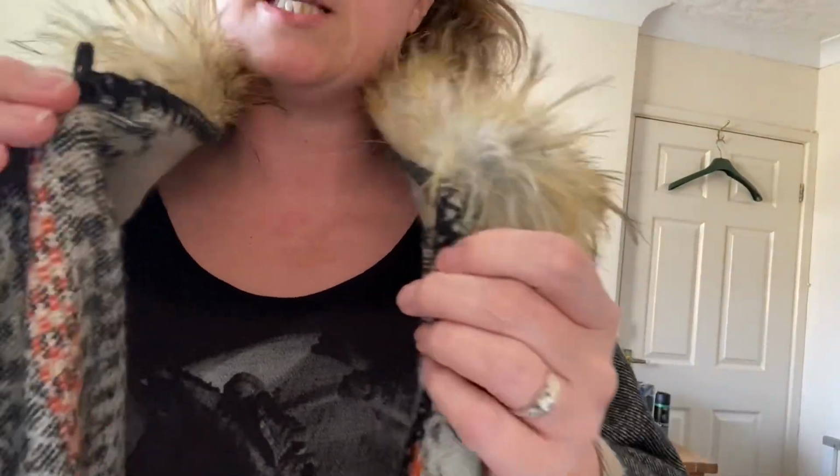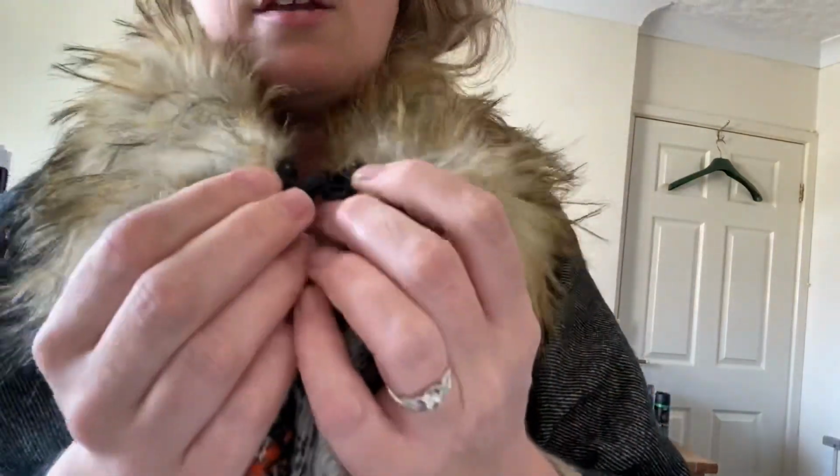And it's got like a big oversized hook and eye to fasten it up. I just think this is really cool. And I'm thinking, again, like with the coat yesterday, let me keep it for myself. It's like I've got wings, it's amazing. Or a cape, look. I just love it.